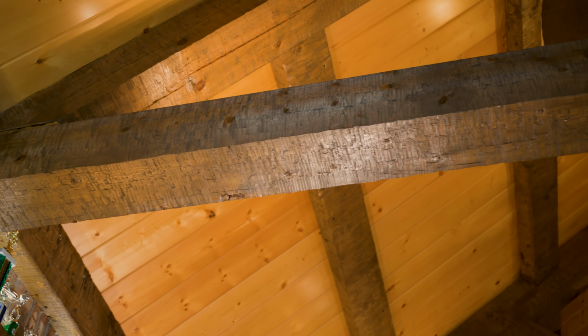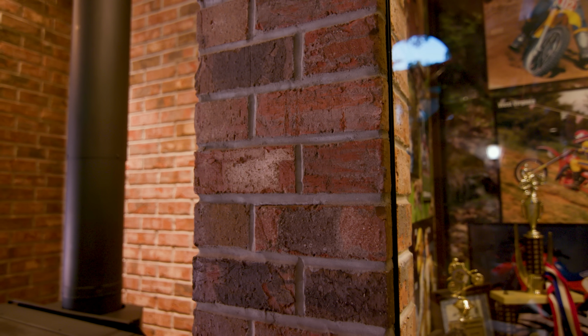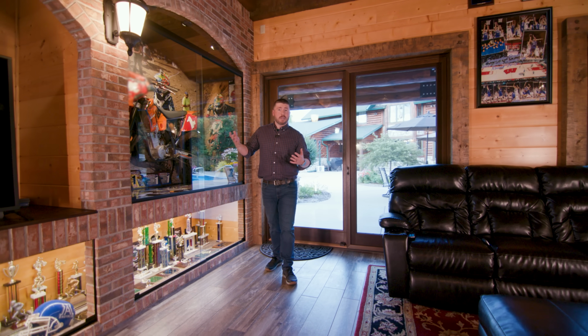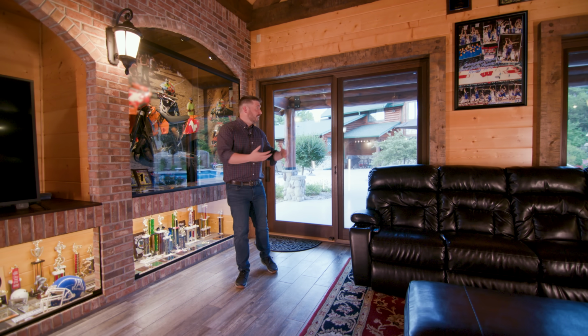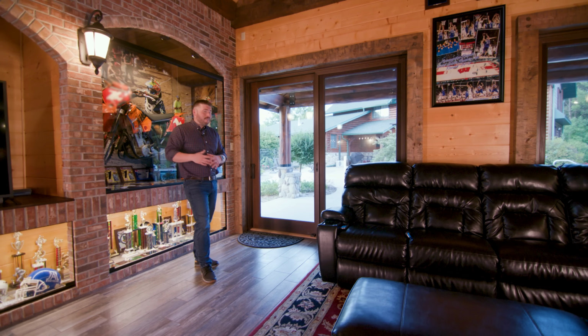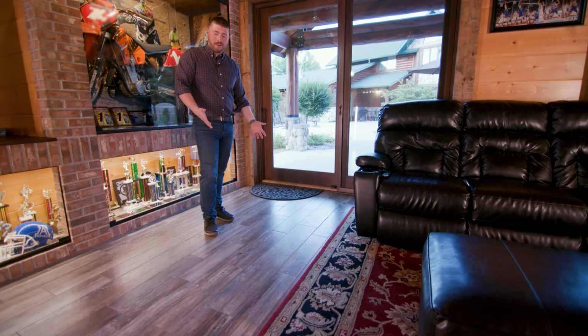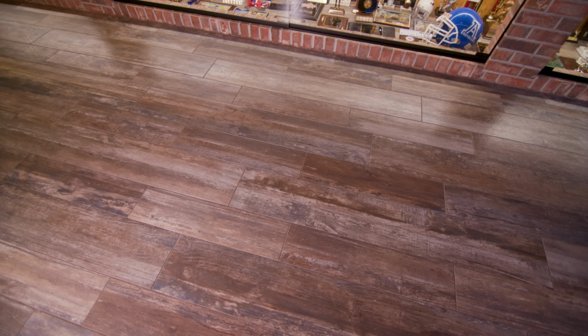The textures and the finishes play a very strong role when you're incorporating an outdoor living space, because you want it to be weather resistant. You want to be able to handle the wear and tear of not only having a lot of people in here, but also when the kids are coming in from the pool and they haven't quite dried off yet, you want to make sure that you have a waterproof floor. This is something that looks like it's reclaimed wood, but in fact, it is a tile planking.